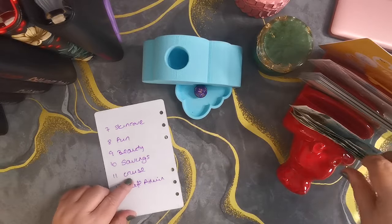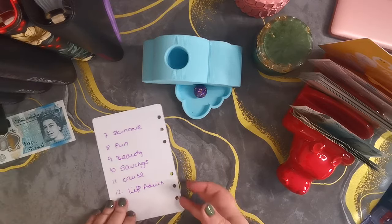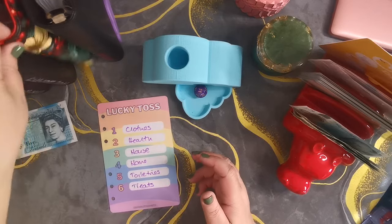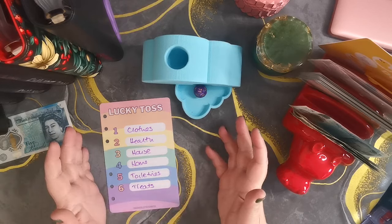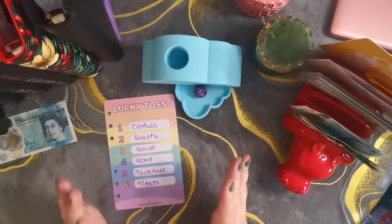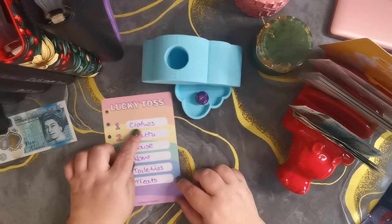11, cruise. So that is going to go into cruise. I'll pop that there actually. That's going to go towards Alaska. So I don't know whether I just combine the treats into fun. Because I do still need to treat myself and have a little bit of fun. I can't just save and not go out and not do anything. So yeah, I don't know.